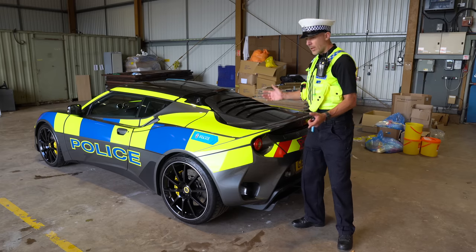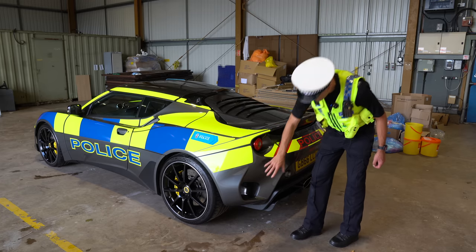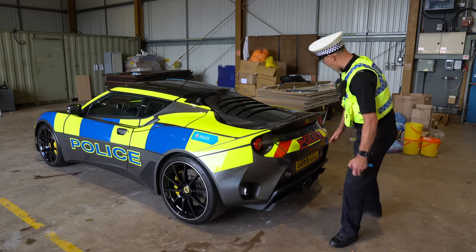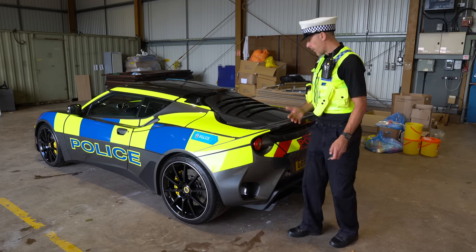So all over this car, you've got carbon fibre. This is real carbon fibre. It's not a wrap or anything. You've got the whole of the roof, the whole of the tailgate, and inside, all the vents and holes in the car, you'll see that it's all real carbon fibre.